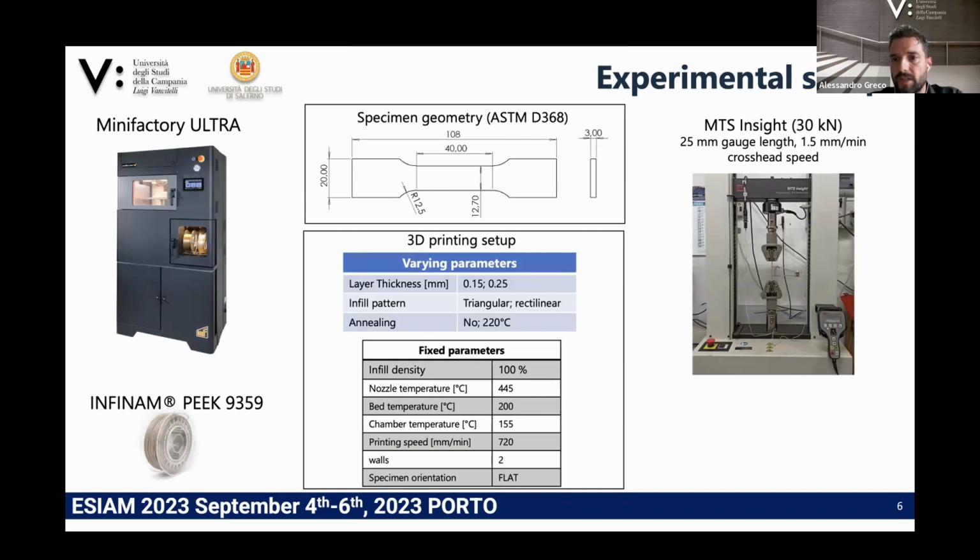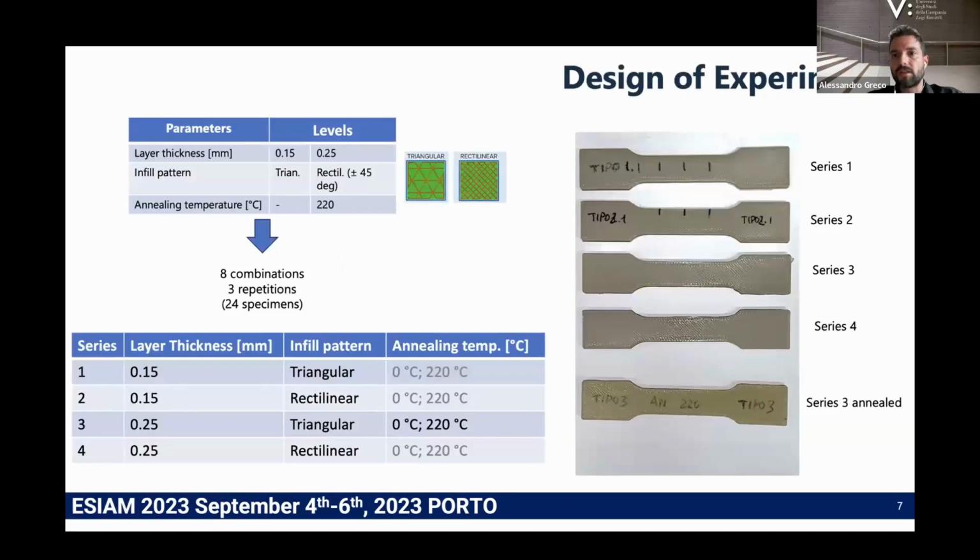All the specimens will be tested by an electromechanical testing machine equipped with a 30 kilonewton load cell, with a 25 millimeter gauge length and with a cross-head speed set to 1.5 millimeters per minute. A full factorial DOE, a design of experiment, has been considered to set each combination. In total, we will have 8 combinations, and we will consider 3 repetitions for each combination, for a total of 24 specimens that will be subjected to tensile tests.